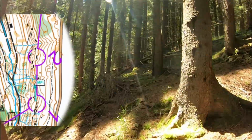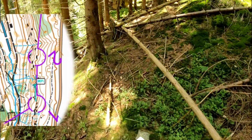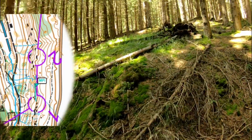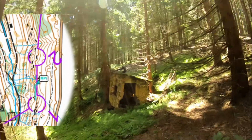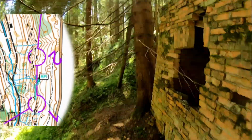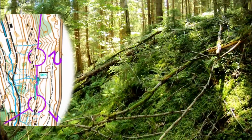Here the nice thing was that the valley was pretty visible, and then there was this small cabin or whatever. What kind of thing is that? It seems strange to be here. I didn't really understand it. What was the purpose of this thing? But at least it helped me navigate.